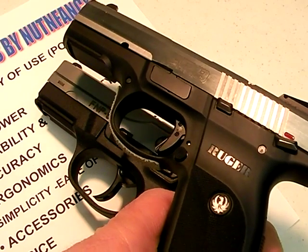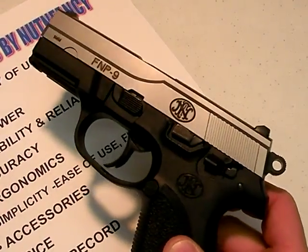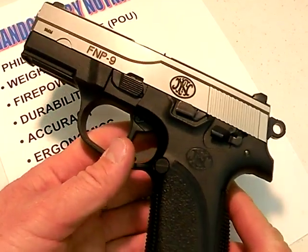That's right. Watch the video of the SR9. That thing's amazing. I don't think the FNP-9 is any less of a handgun myself. I think it's going to do just as well in the accuracy department and hold its own.